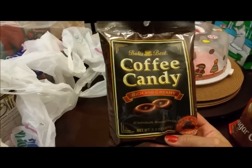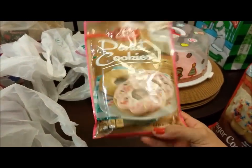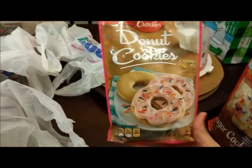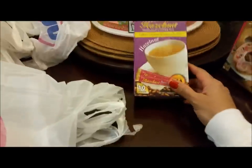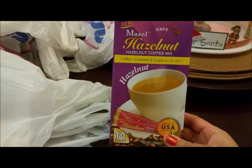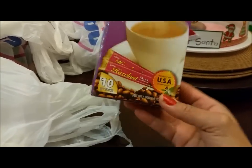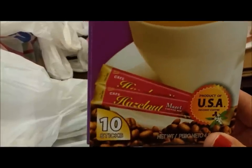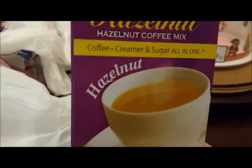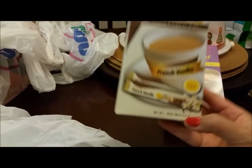I also picked up a bag of this coffee candy, and one of these donut cookies. I should have picked up another one, but I only picked up one. I also picked up some of this coffee. These are little packets that are instant, and I think 10 of them come in there, and they're the hazelnut. I picked another one up, but this one is in French vanilla.